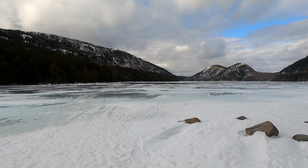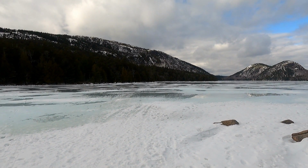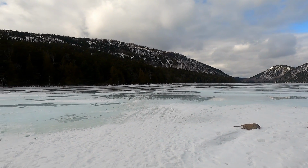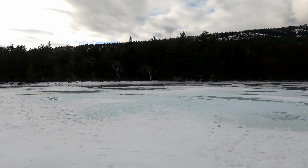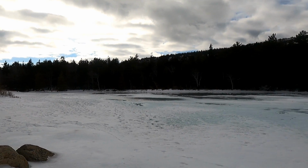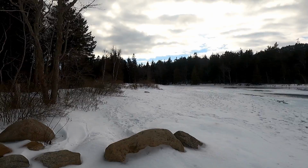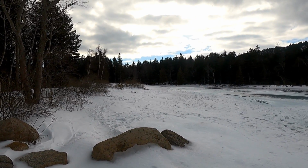I can see where people have gone out onto the ice with cross-country skis, but I'm not gonna chance it because I do not know how thick the ice is. And you get out into those wet areas, it could be pretty slick. Okay, time to head back up from here and down to Seal Harbor.